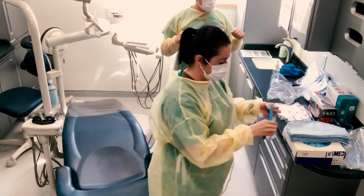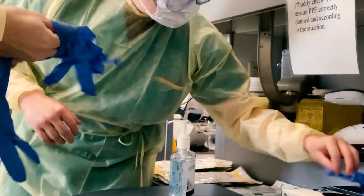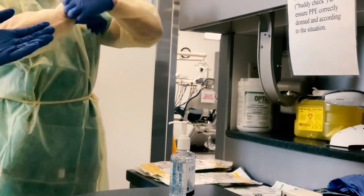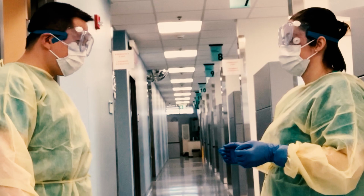Remember to perform hand hygiene again before donning your gloves. Ensure that the sleeve of the glove is fitted over the sleeve of the gown. Once both members of the duty team are suited for battle, we conduct a buddy check to ensure that everything has been placed correctly.